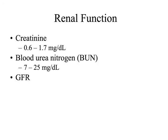So here again are the numbers from the book. Be mindful that your facility's policy may be different. And BUN has pretty much gone away. I've never seen anyone refuse to CT scan based on a BUN value, but sometimes you'll see a form asking for a BUN.